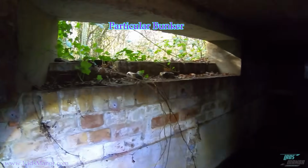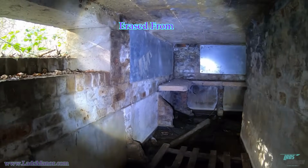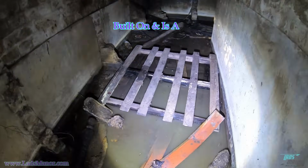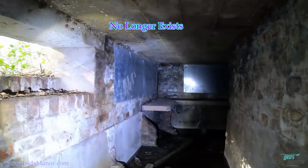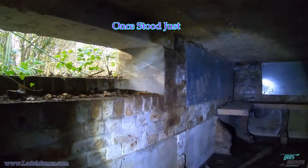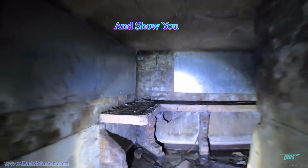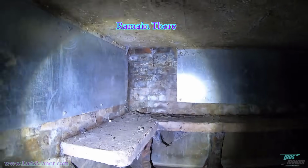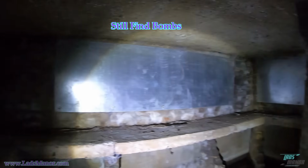Sadly, this particular bunker has fallen victim to being completely erased from history. It has recently been built on and is now a brand new housing estate, so this bunker no longer exists. But this is what it looked like inside when it stood just 2 years ago in Pagham. Now let's head over to Selsey and show you some of the forgotten bunkers that remain there, and even the unexploded bomb site where they still find bombs to this day from World War II.